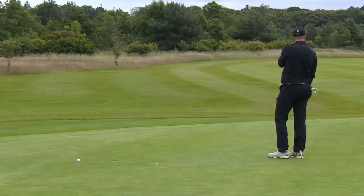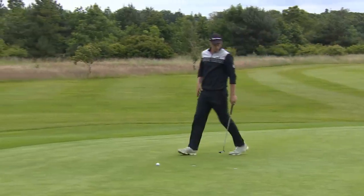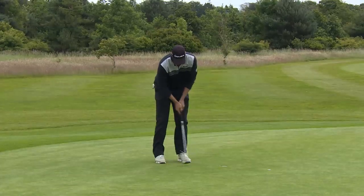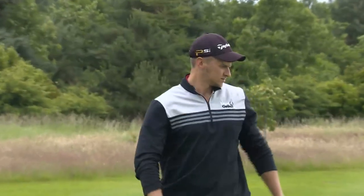Oh, needs points on the order of merit. And when putts like that go astray, it's a dagger to the heart. Yeah, those type of putts got to drop for you, especially on final day. You don't get many chances. Grab them when they come along.